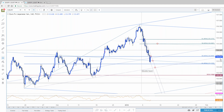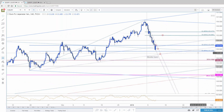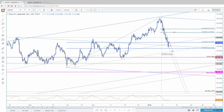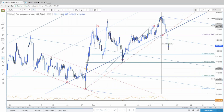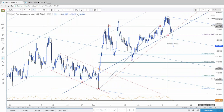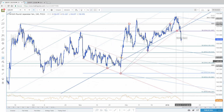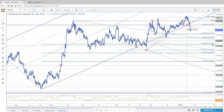All right. Beyond here, like I said, 33.25 and 33 are downside targets on the near term for Euro Yen. Now, Pound Yen is making some pretty wicked moves too. Here's what Pound Yen looks like. Let me take this out. Oh, this is the one with the near term. Now things are starting to cross here. Here's what Pound Yen looks like on the daily.